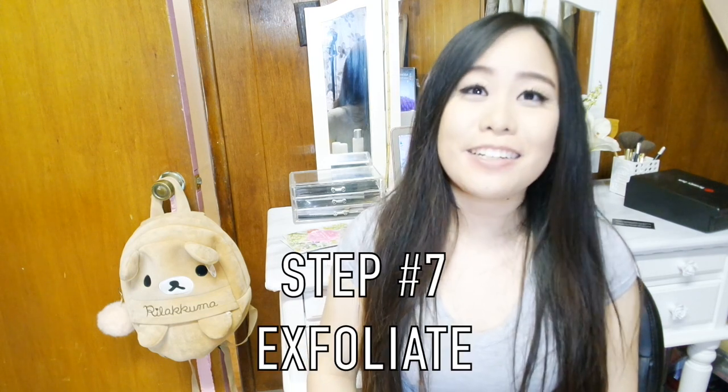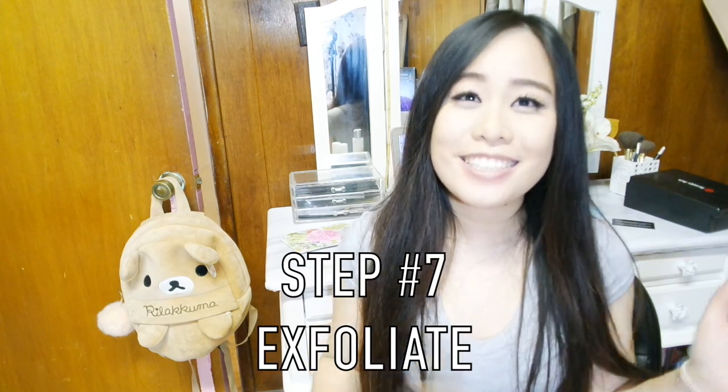Okay, step seven. I'm kind of embarrassed to show you guys this, but you should exfoliate your face. This is what I've used to exfoliate my face for the past couple of years. It's kind of cracked because it fell a couple times in my bathtub. It's probably meant for your body and not your face, and I'm probably going to have to replace it.